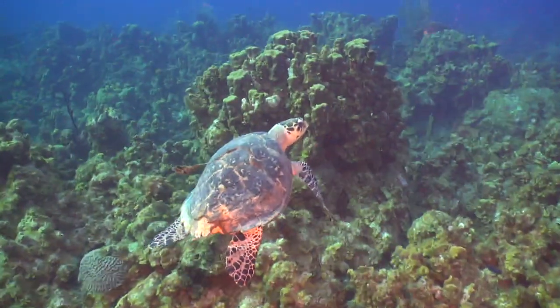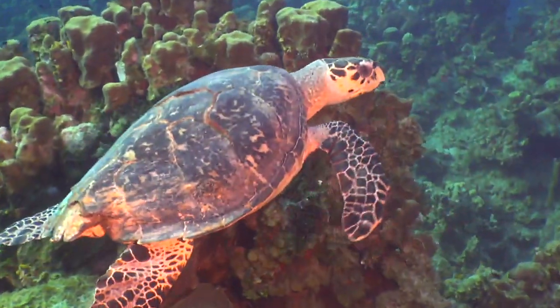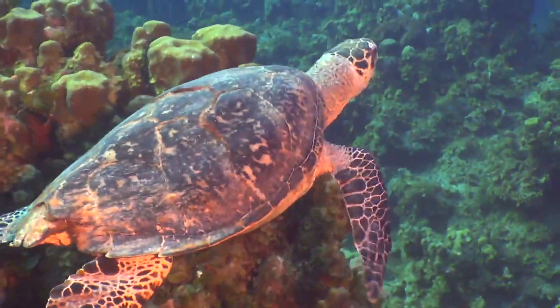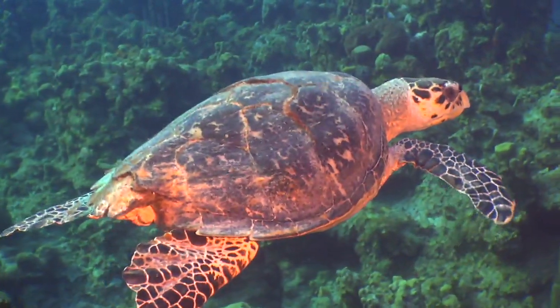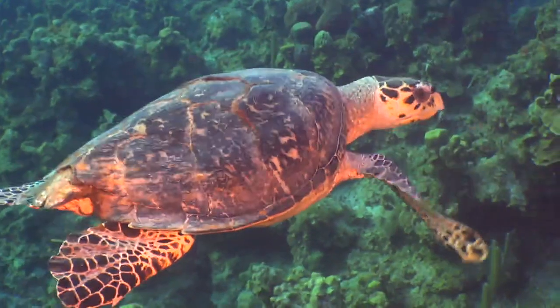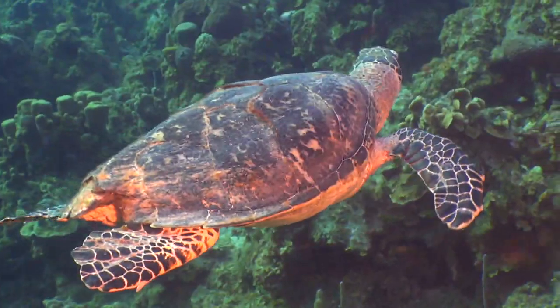So Anne was asking, is this mating? So both these turtles are females. So no, this is not mating. This is just either sort of territorial or, hey, get out of my way, or I want that sponge behavior. Yeah, definitely. And if we were to see mating in turtles, it would be happening up at the surface.